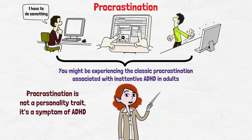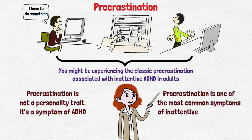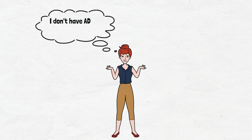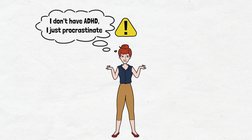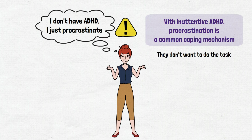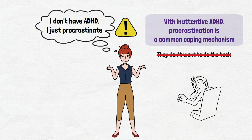In fact, studies have shown that procrastination is one of the most common symptoms of inattentive ADHD in adults. You might be thinking, I don't have ADHD, I just procrastinate. And that could very well be the case. However, for people with inattentive ADHD, procrastination is a common coping mechanism. It's not that they don't want to do the task, it's that they have a hard time focusing on it or getting started.